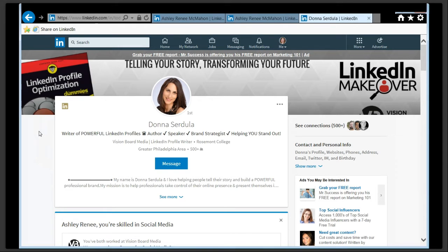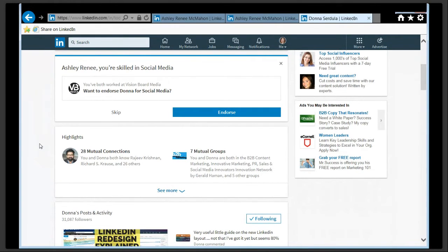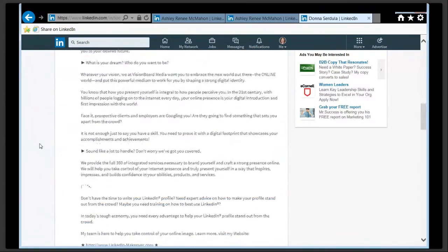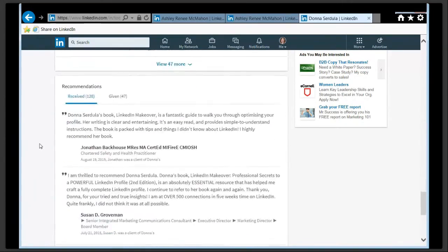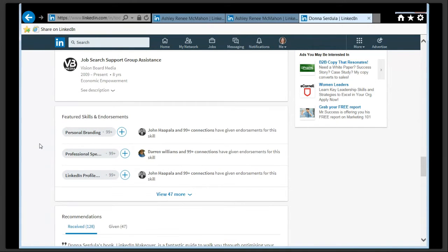And the way for me to show that to you is to show you an outsider's profile, which is mine. Because remember, like I said, I still don't have the new interface. So this is me as Ashley looking at this profile. And as I scroll down, LinkedIn is thinking ahead. They're saying, okay, here's Donna and here's Ashley. What do they have in common? Who do they know in common? What skill sets do they have? And so if I scroll down here to my skills, they're going to show the top 3 skills, my first 3 skills that I've listed. And then they're going to show Ashley, these are the people that you know who have endorsed her. And that lends more credibility and credence.